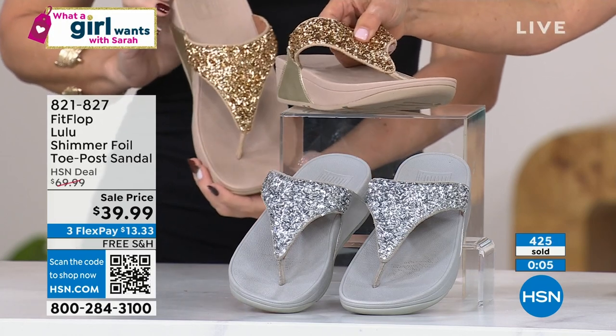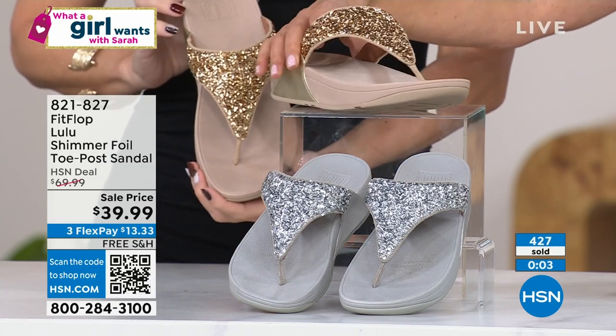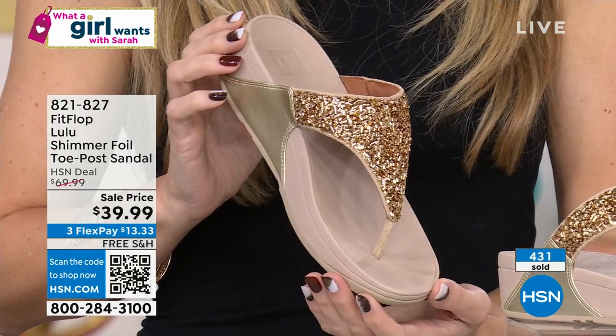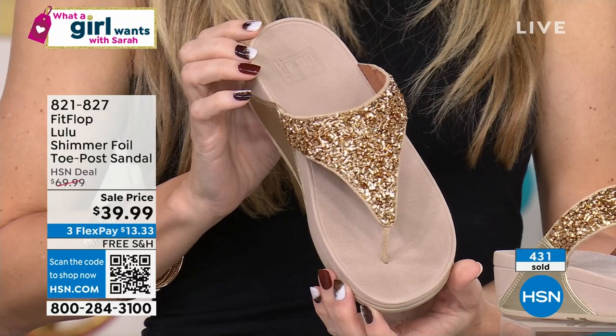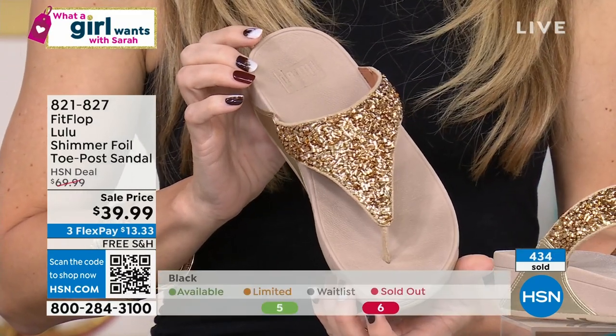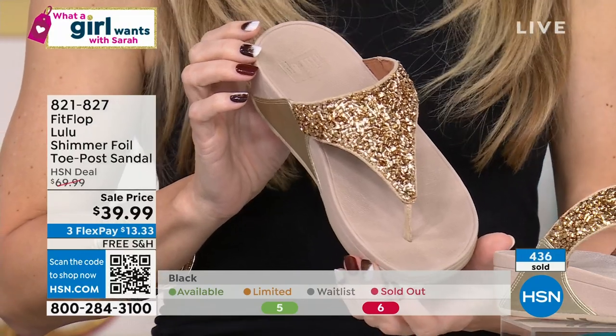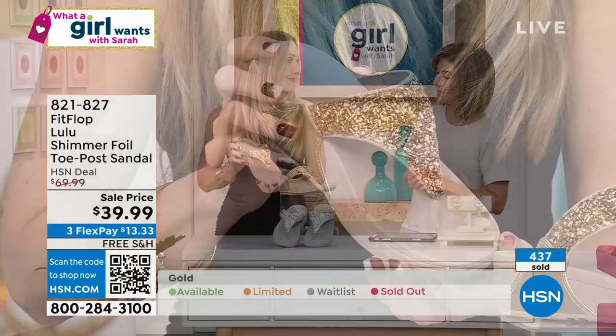But this is a beautiful gold. It's almost like a bronze. It's very Greco-Roman. It's just full of class. It's full of glamour. In the gold, we have lost 6 and 7 now. But the best way to order is just to go right to hsn.com, use that little QR code, scan it through and tap the link.